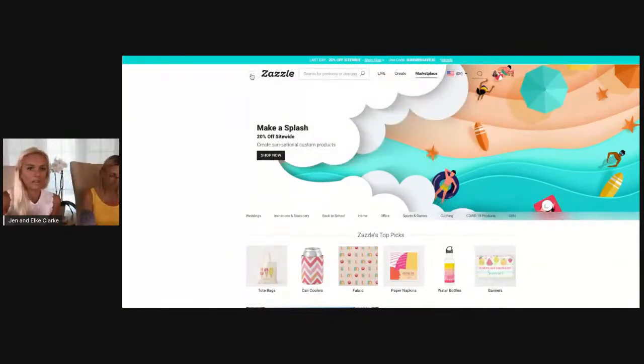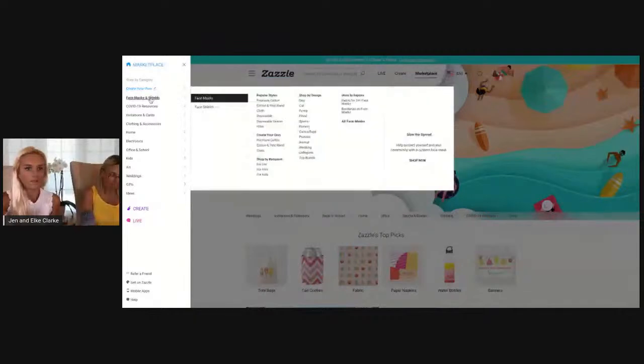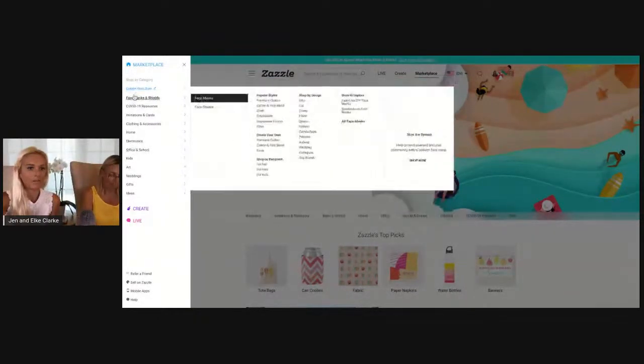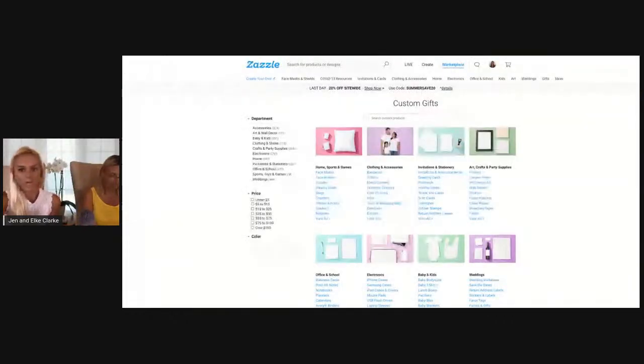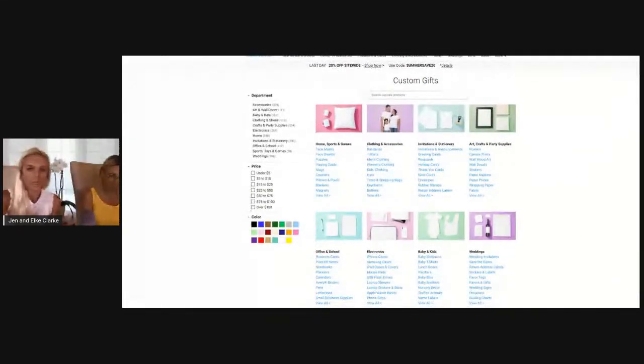So you want to click on this little hamburger or 3-line button here, and you've probably explored the website. All of these are items and products that have been created by other designers. But what we want to do is click on create your own, and then create your own again. In today's tutorial, I'm going to be doing a cell phone case. I like to design cell phone cases in the tutorial because it gives you an idea of what an easy product is to create.